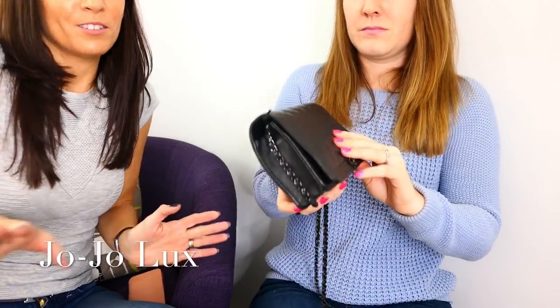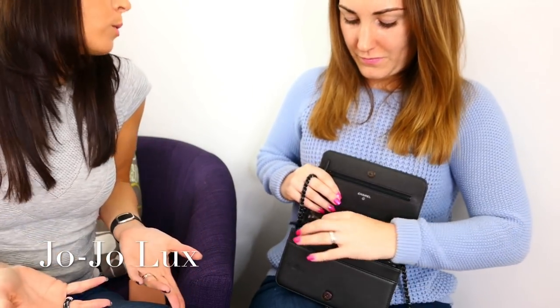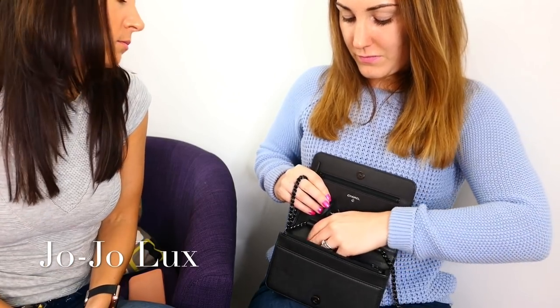And we haven't stretched. I think that's the important thing with all of these tests. We are not stretching the bags because it's not representative of what we would do with them, because we're bag lovers. Yeah, agreed. So I think that's what would fit in here.